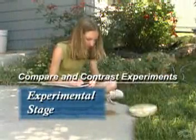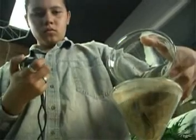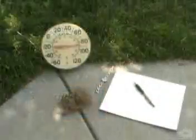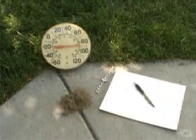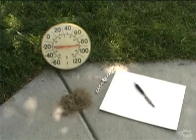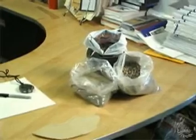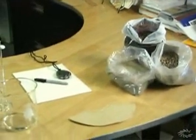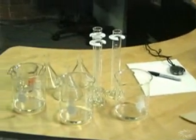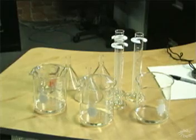Let's examine and compare the previous 2 experiments and see how the different parts of the experimental stage were used. Gathering materials. In experiment 1, the materials needed were an ant hole, ants, paper, pencil, a clock, and a thermometer. In experiment 2, we needed 3 different types of material, coffee filters, funnels, graduated cylinder, a tool to measure volume, a clock, and a pen and paper to record the results.